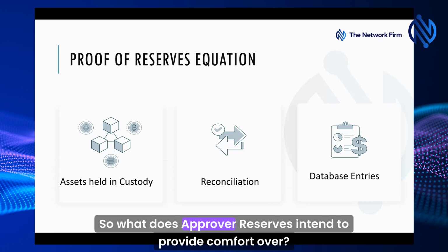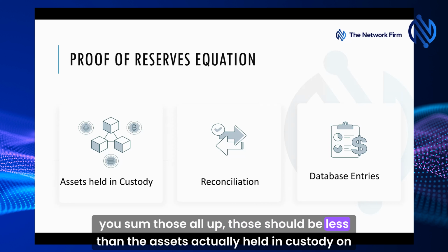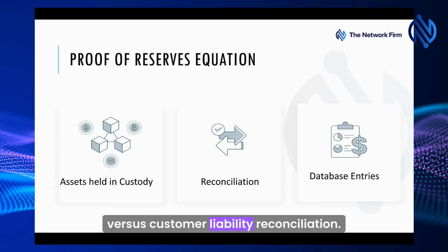So what does a proof of reserves intend to provide a comfort over? Well, if you sum up those IOUs or those credits on a database to all customers, if you sum those all up, those should be less than the assets actually held in custody on chain by Coinbase. So it's really a customer asset versus customer liability reconciliation.